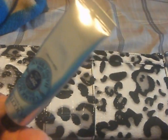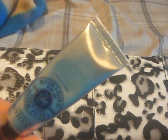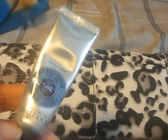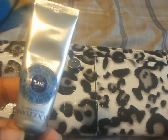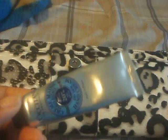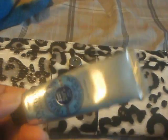I think with that, I could go buy the Yes to Carrots body lotion and use that for my hands, because I want to say that on contact, it made my hands feel a lot better than this one.